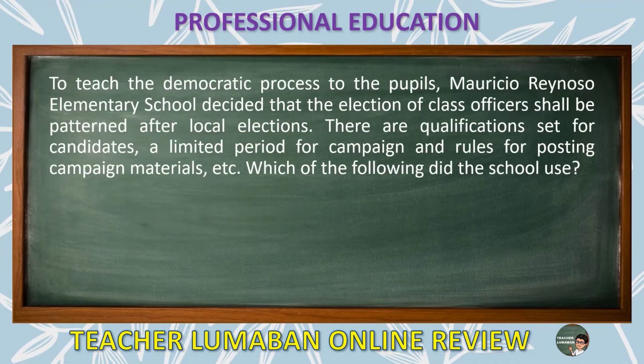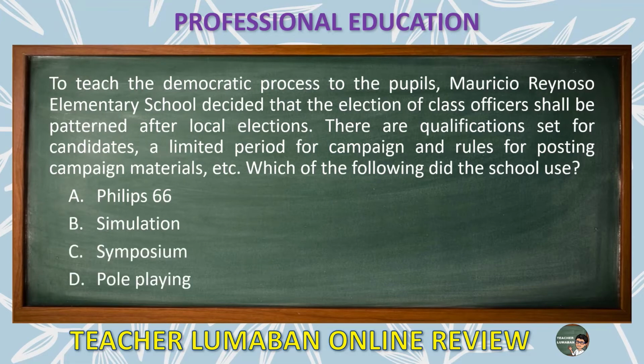To teach the democratic process to the pupils, Mauricio Reynoso Elementary School decided that the election of class officers shall be patterned after local elections. There are qualifications set for candidates, a limited period for campaign and rules for posting campaign materials, etc. Which of the following did the school use? Letter A. Phillips 66. Letter B. Simulation. Letter C. Symposium. Letter D. Role playing.